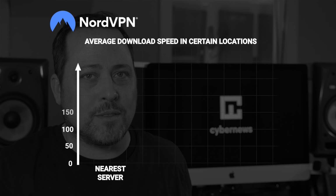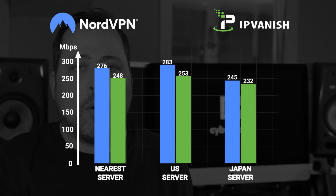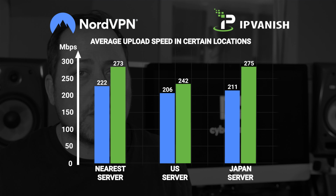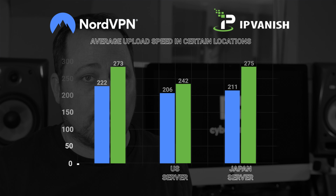Alright, so eyes on the screen for the IPVanish versus NordVPN speed test. NordVPN's speed drops just slightly from our baseline connection, while IPVanish is a bit lower than that. But in my experience, noticing this difference is practically impossible. However, IPVanish has often much better upload speeds. And this makes a hell of a difference when torrenting, and I've experienced that firsthand. I might be torrenting too much.